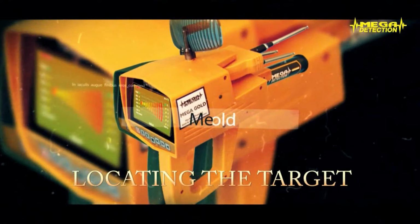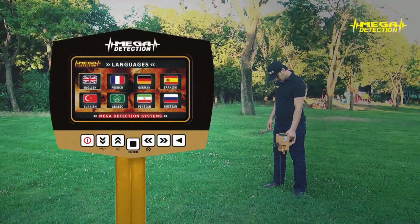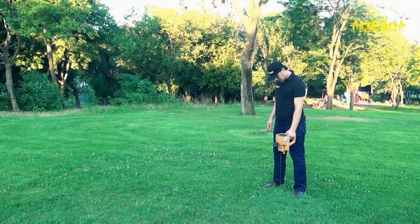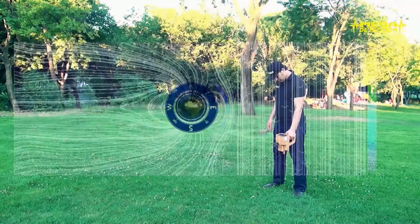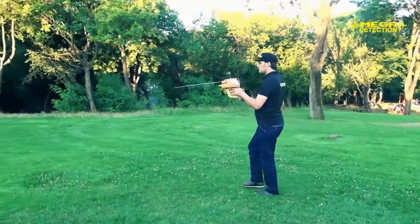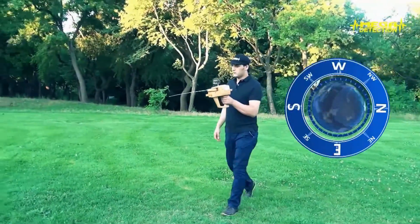Locating the target. Choose the search program after you turn on the device. Wait 2 to 3 minutes after the loading is complete. Touch the antennas to the ground for a couple of seconds for initialization. In order to minimize the deviations that could be caused by the magnetic field of Earth, all field searches should be made in the direction of north to south. Turn the area that you will search by having your back at the north direction. Search there from left to right and right to left.